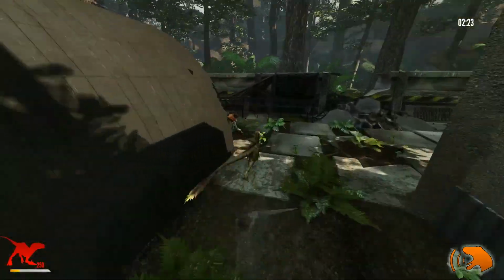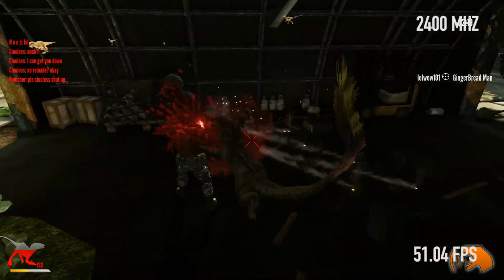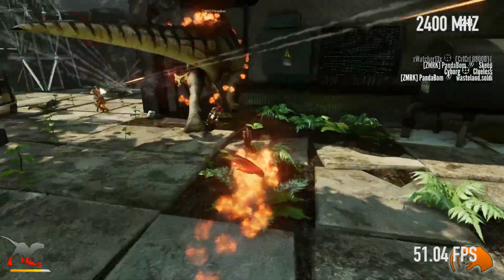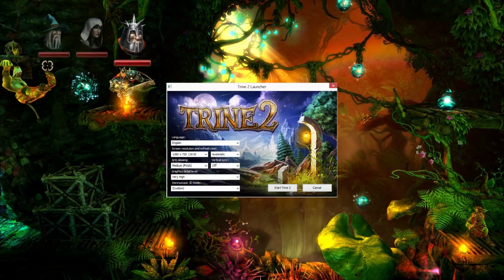So we want 2400 megahertz RAM, because with 2400 megahertz RAM, we got 51.04 frames per second. And it was very hard to drop it below 30 with the 2400 megahertz RAM, and that makes me very happy. Last game that I benchmarked was Trine 2, running at 720p.